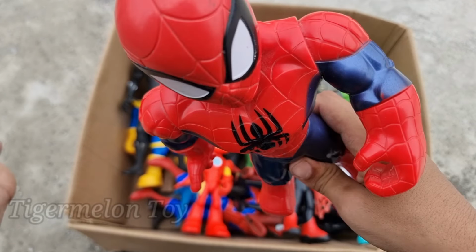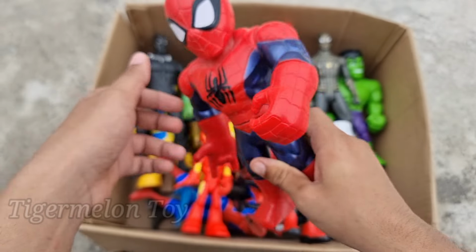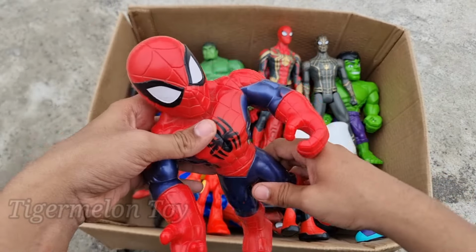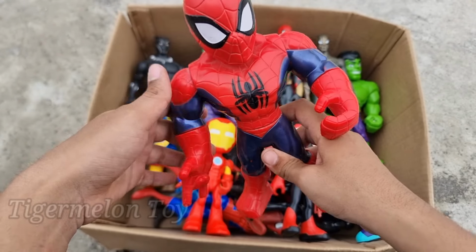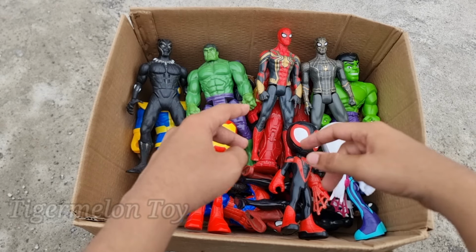Wow, guys, Spider-Man cartoon is super cute and super brave and intelligent superhero. Look at the very huge head. Yes, this is very cute and amazing superhero. Spider-Man cartoon. Wow, he's so cool. Now, who is next, guys?